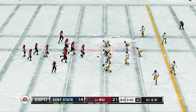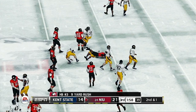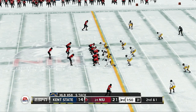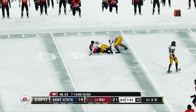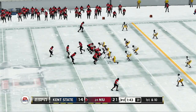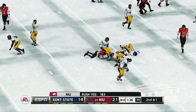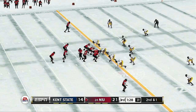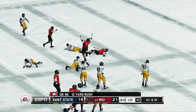From their own 49-yard line, first down. Northern Illinois up 7 points. Gets to around the 42. Got some open field. Nice run to the outside. There he goes. Makes it to the 27. His way out to about the 15.